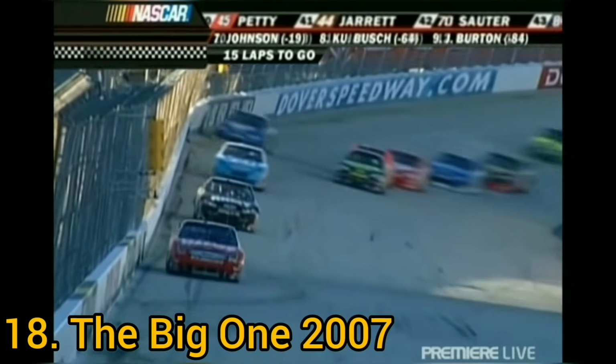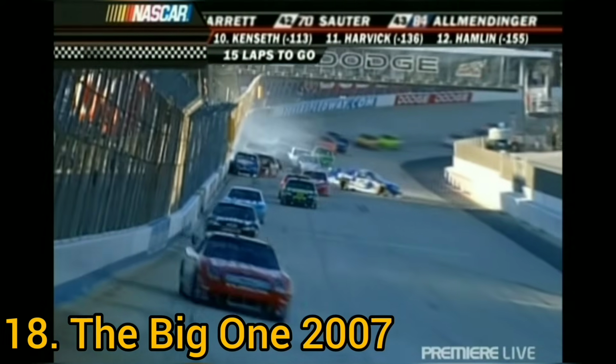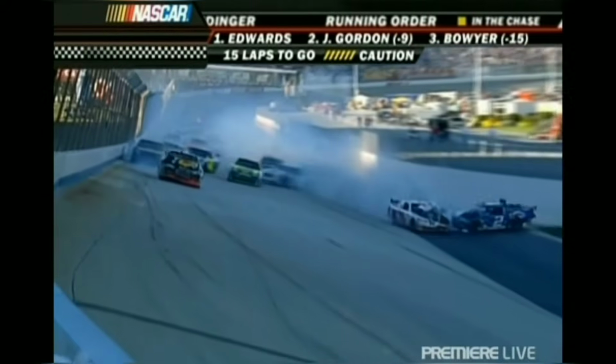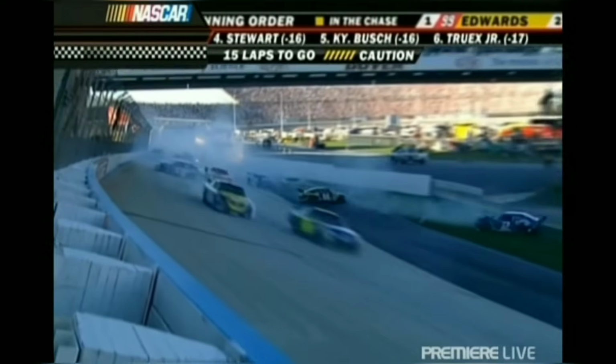Look at this. Steering wheel trying to reel in Edwards. Whoa! Off the wall, the 2 car, Busch, and his teammate comes across. Oh, man, that was 2 for 1. Both Penske cars taken out in that one. A melee. Jimmy Johnson also gets tagged, the reigning series champion. Jeff Green, the 66 cars in it.